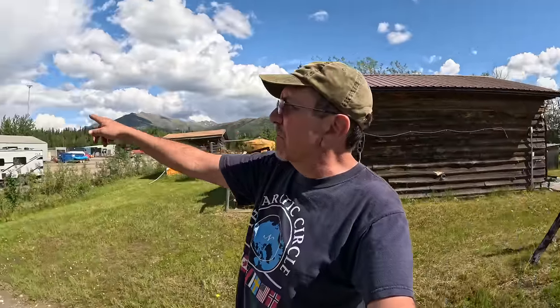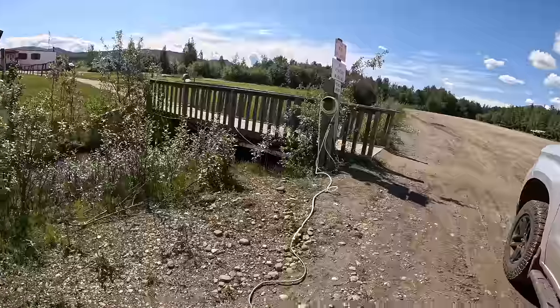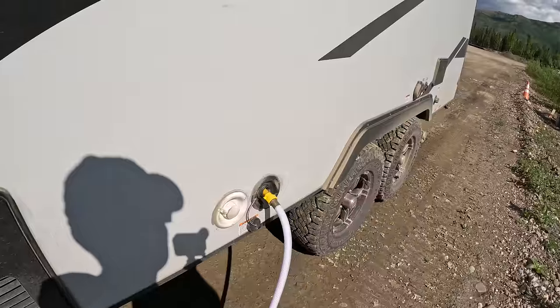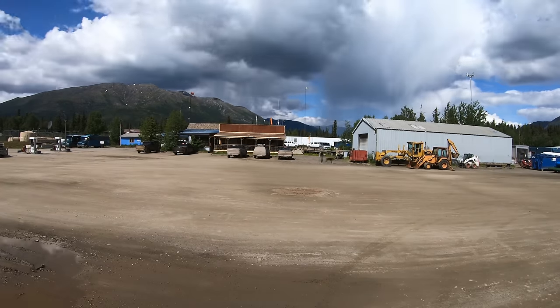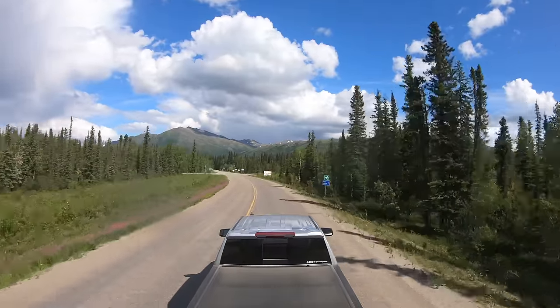Oh, it looks like it's going to rain. Luckily, our gray tank seems to be almost empty. It's very, very low pressure. I think it's water from the Koyokuk River. An eternity later, we are back on our way.